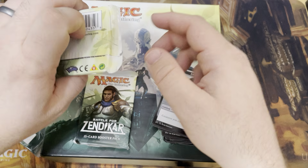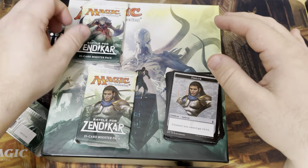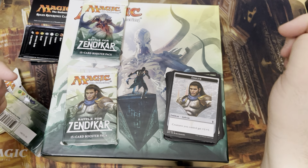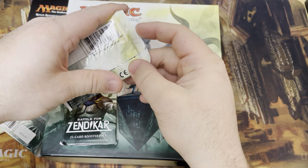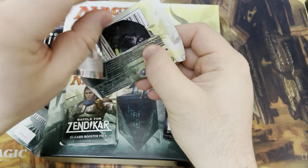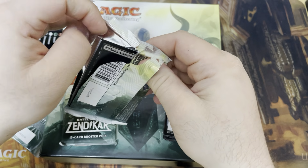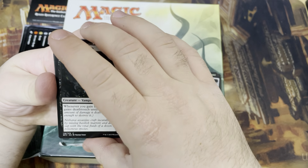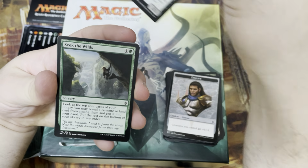All right, so we'll go Ulamog next, and Gideon, right? It's fitting that these 2 are the last that face off. We've got Ulamog, we've got Gideon. Let's go. Can we get a Ulamog in the Ulamog pack? I'm going to say yes, we will. We definitely will. There's one in here. I feel it.